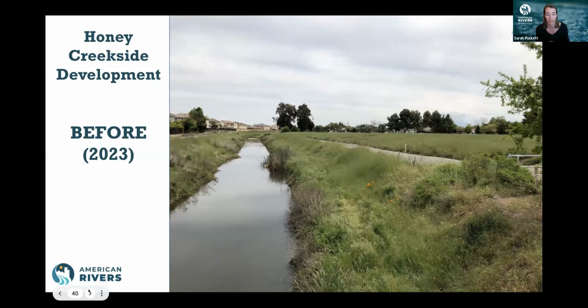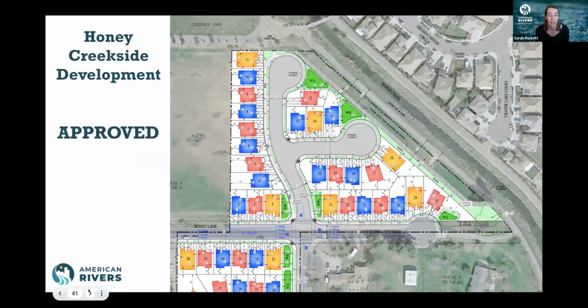And if you can go to the next slide, please. You can see this development has been approved, and we worked really closely, the city and the developer and the flood control district, to try to push the development and the bright green water quality detention basins or bioretention facilities away from the creek in order to give the creek more room to expand the channel. So this is approved and going to be developed soon.